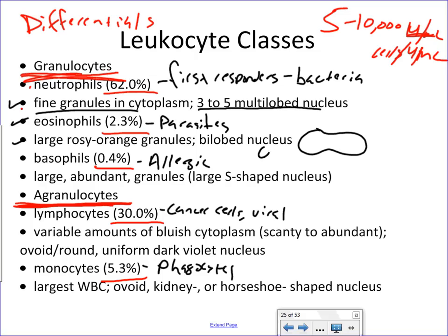And the granules are going to be very big, and rosy, kind of red in color. Basophils have an S-shaped type nucleus, and they have enormous granules inside of them. Very large granules. They're so big, it's going to be hard to see them. Heck, if you even find one of these in a normal person's blood, those are tough to find.